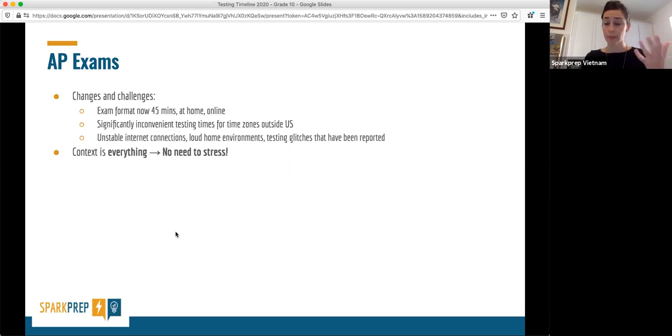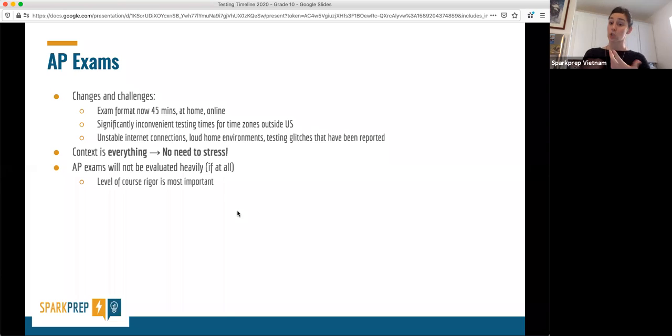These scores both won't be looked at as they had been looked at in years previously, and they certainly won't be looked at as apples to apples for everybody, because there are so many factors that make these things actually very different from student to student. So AP exams will not be evaluated heavily, if at all. We can expect that they'll likely still observe them as part of your application process, but the level of course rigor is most important. That has always been true.